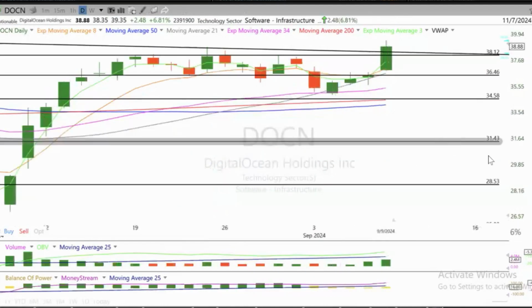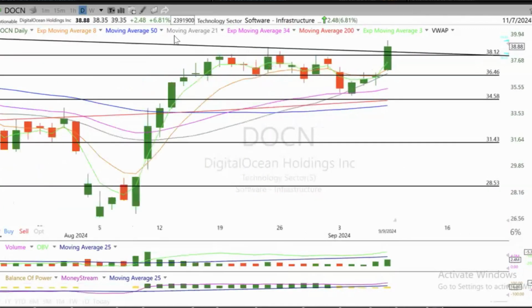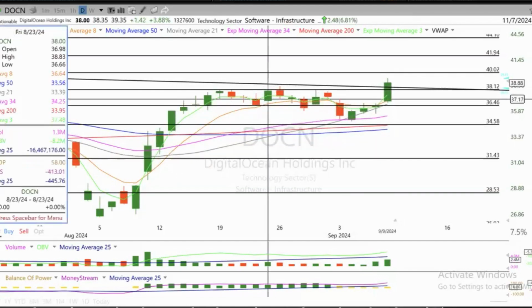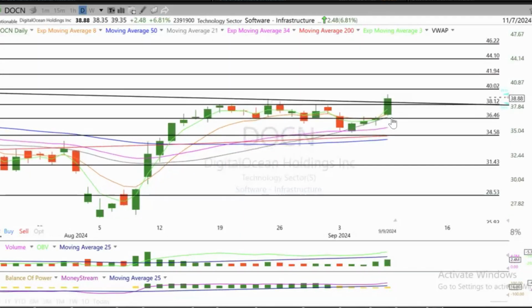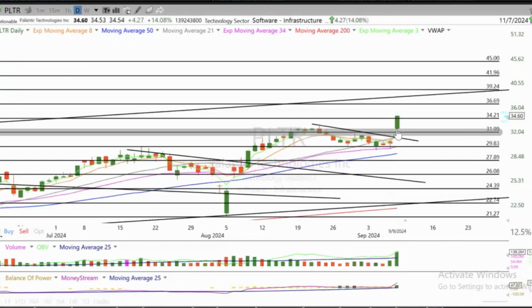DOCN, this has been on my watch list. This is a company I've been following for a while and very volatile, but looks intriguing. Initiate the swing today after some multi-week consolidation. Today, breaking this recent high. 38.83, 38.88 the close. Volume increase. I'm looking for 40, 42, 44, and 46. Support 38 and 37, basically today low.